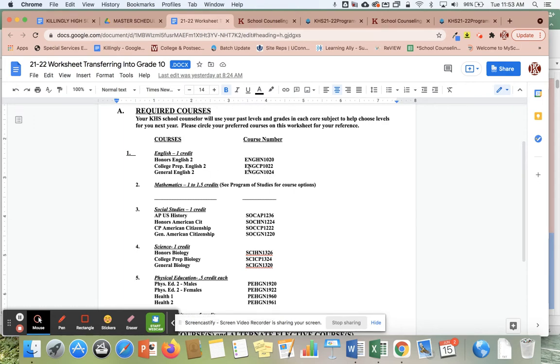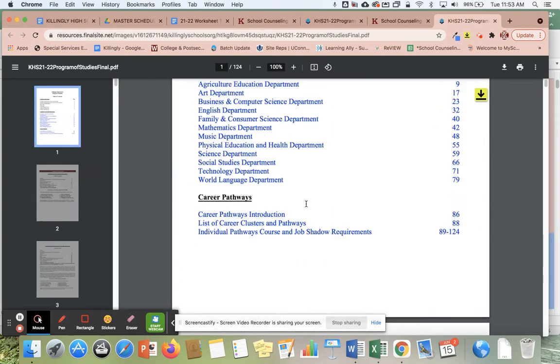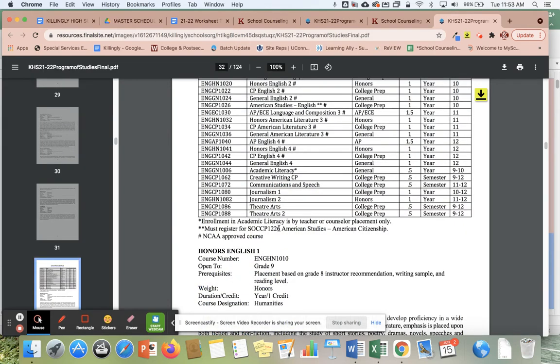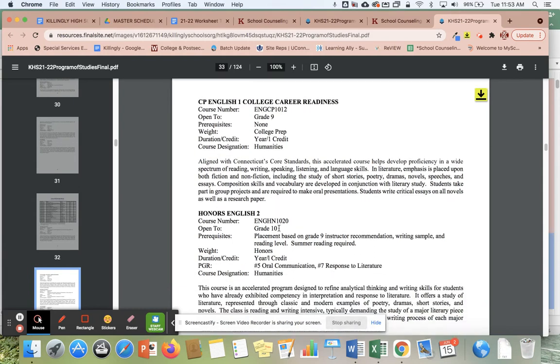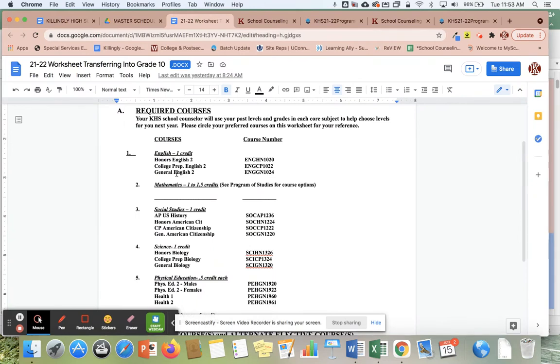If you're not sure what these levels mean or what the differences are, then please reference the program of studies. If we come back here, we can find the English department, link right to the English department, and then scroll on through, find the different English 2 levels, and see what might be the most appropriate. So between student and parent preferences and what the historical grades indicate, we make decisions regarding English placement, math placement, social studies placement, and science placement.